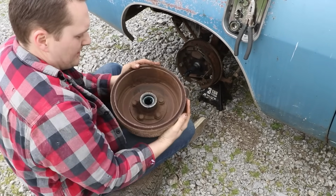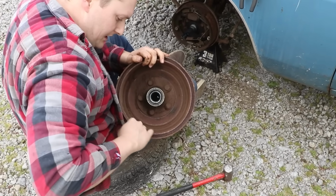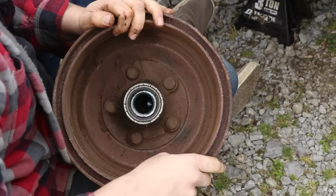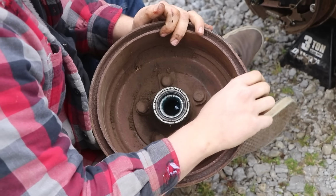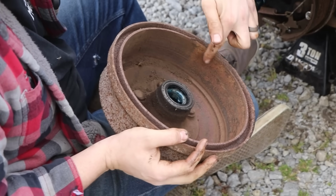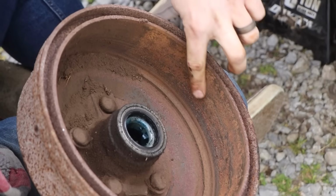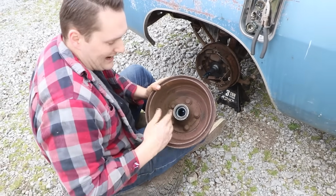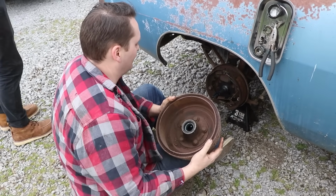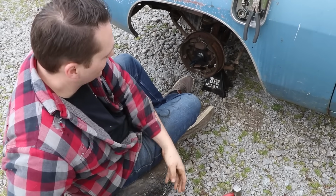Oh yeah, look at that. Nice. They'll need to be resurfaced because of the surface rust that gets on it, but it's not bad. You can see where the shoes were sticking to it right here. If you were in a pinch, you could really scuff this if you wanted to, but I say just go ahead and resurface it. A little bit of extra insurance.